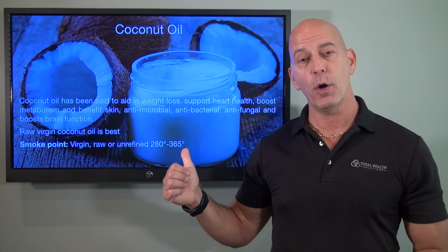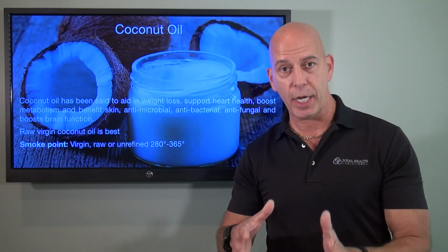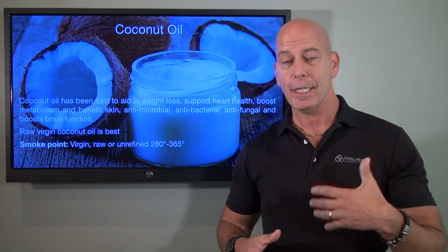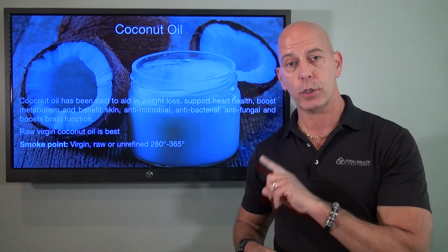But the great thing about coconut oil is it's so loaded up with MCTs. Now that means medium chain triglycerides. And the great thing about that is they're burned so readily for fuel. They're turned to ketones. Your body uses it as a preferred fuel source and they're burned up very quickly. So this does not get stored as fat.